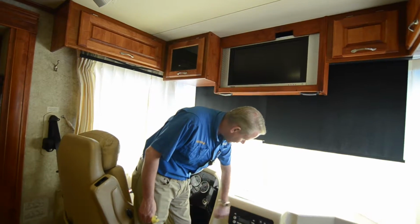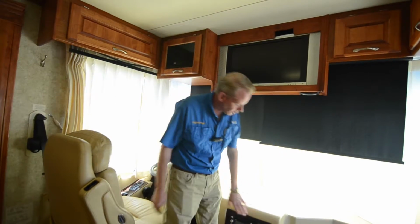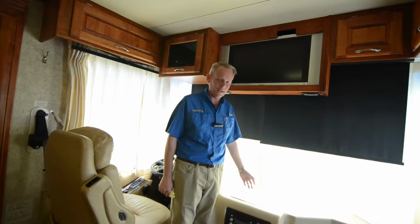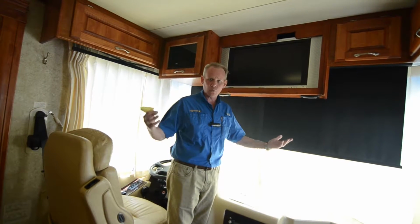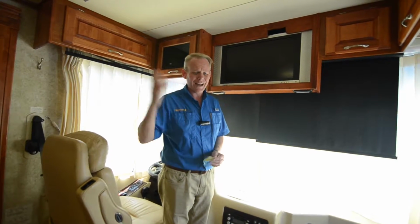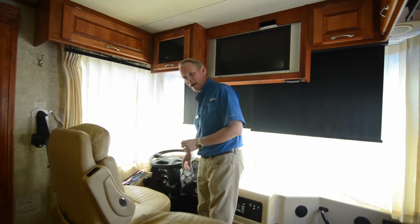Over here we have our stereo. A couple of switches here, including your generator control. Right now I have the generator on. I'm standing right here beside the Onan Diesel in the front. It's whisper quiet. I can barely hear it. In fact, the air conditioner fan, as quiet as it is, is louder than the generator. It is a very quiet generator and very reliable.